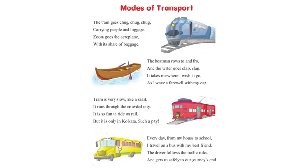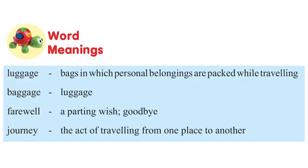Every day from my house to school, I travel on a bus with my best friend. The driver follows the traffic rules and gets us safely to our journey's end. Here, friend and end are rhyming. So, usually when we read poems, we find a lot of rhyming words. Now, let's look at the meaning of some of the words that we read just now. The first one is luggage, bags in which personal belongings are packed while traveling. Baggage or luggage.